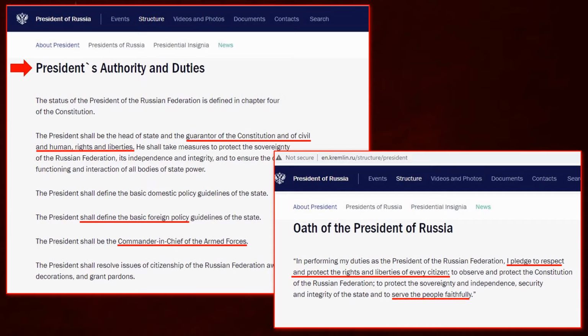So here's the president's authority and duties. The president shall be the head of state and guarantor of constitutional and of civil and human rights and liberties. Okay. He shall define the basic foreign policy and be the commander-in-chief of the armed forces. So on the right, you can see the oath of the president of Russia. I pledge to respect and protect the rights and liberties of every citizen. But the Russian citizens don't have any rights or liberties.